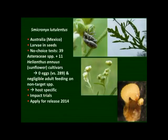We also have several other agents that we're working on in quarantine. The first of these is a seed-feeding weevil. The larvae develop inside the seeds. Each flower has 5 seeds, and the larva completely destroys the seeds. No-choice tests that we conducted have shown that this agent laid no eggs on any of the non-target species that we assessed, 39 different Asteraceae species and several sunflowers, and that it's host-specific. We will be applying for permission to release this agent after we've done impact trials. So we hope that by next summer we would have permission to release this agent as well, to add to our suite.